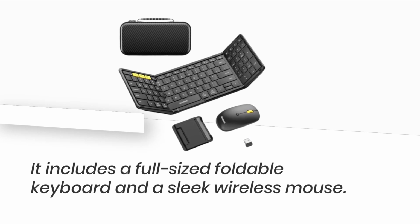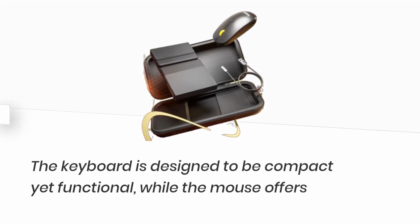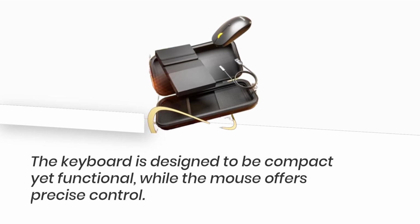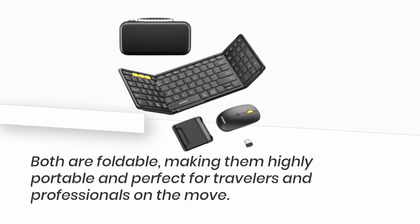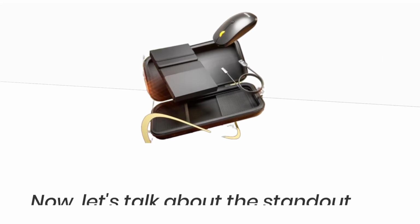It includes a full-sized foldable keyboard and a sleek wireless mouse. The keyboard is designed to be compact yet functional, while the mouse offers precise control. Both are foldable, making them highly portable and perfect for travelers and professionals on the move.